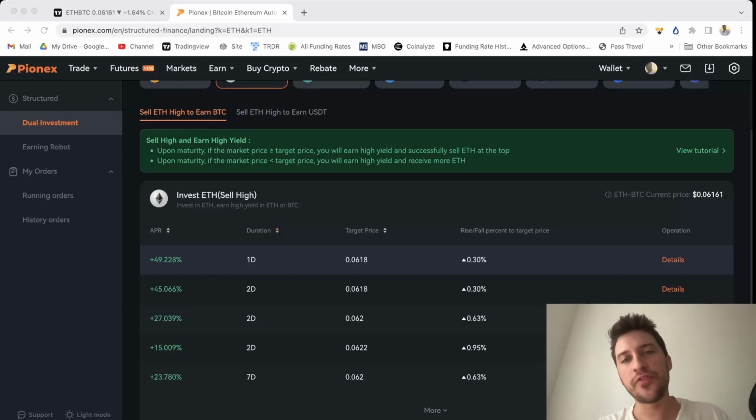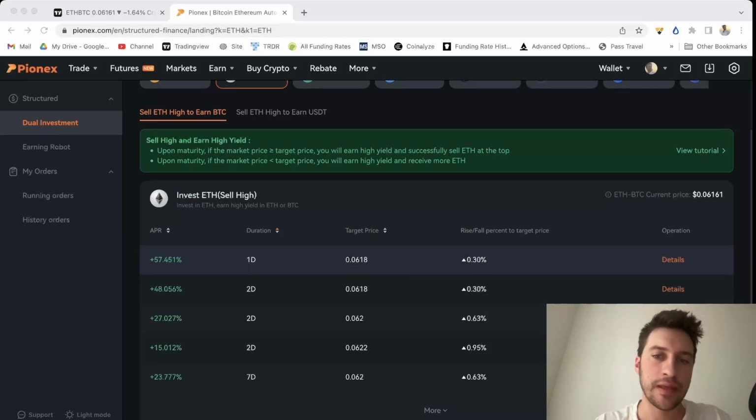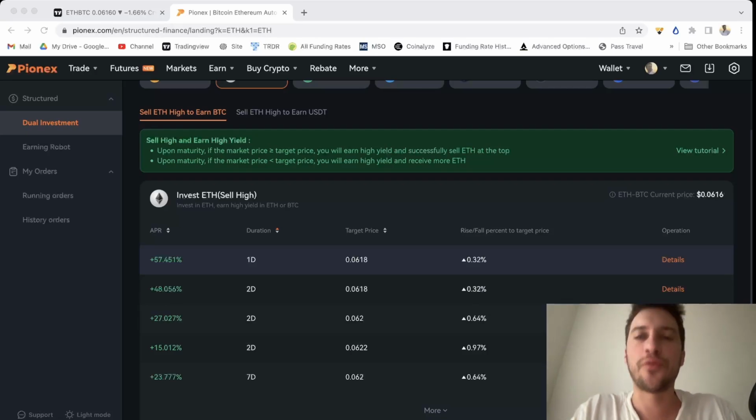Hello traders, what if I told you that there was a tool that was probably the best product you can use for any uptrend possible? Well, there is. This is the dual investment product, which I've covered before, but this time it's for crypto. More specifically, it's for Ethereum and Bitcoin.